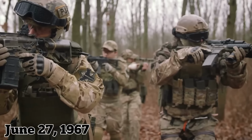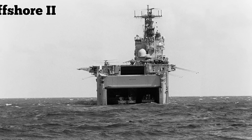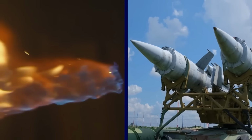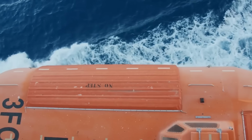On June 27, 1967, Radio Caroline deployed a squad of raiders from Harwich to the tender Offshore 2 to rescue Roy Bates from Ruffs tower. As one man attempted to board, petrol bombs and missiles were fired at him, leaving him hanging from the ladder as the Offshore 2 moved away. The individual was eventually rescued by a lifeboat, and despite police intervention, no charges were ever filed.